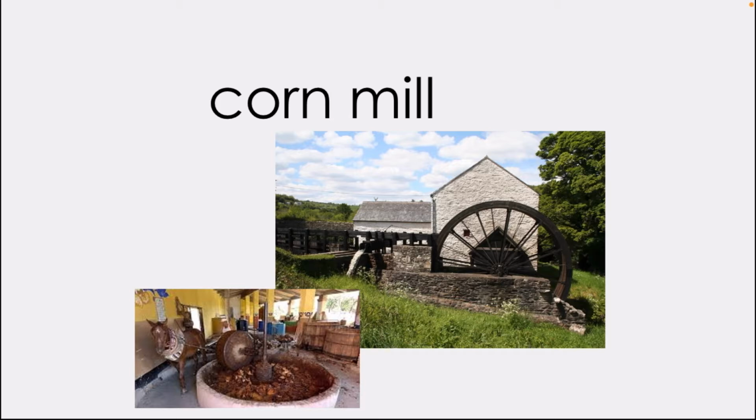Cornmill. So a mill was an old-fashioned building in the olden times where they used to grind up, that means make into tiny little pieces, corn. And then they used that corn when it was in tiny little pieces to make things like bread and cereal. And you can see in the bottom picture, a horse is moving around this equipment here and it's crushing all the corn to make it into cornmeal, make it into little pieces. And that's going to be in our story today. Cornmill.